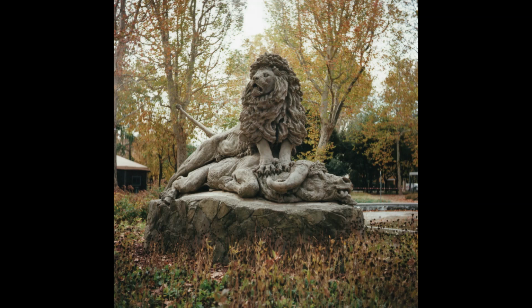Really like this statue. I don't know how to describe it, but look at just the mane of that lion, and the hairs on the buffalo, and you can see the ribs and the claws and the veins.